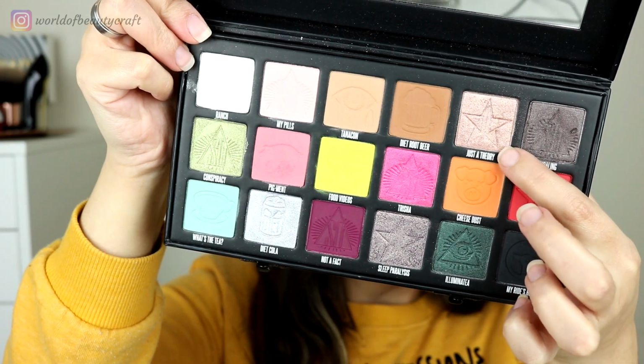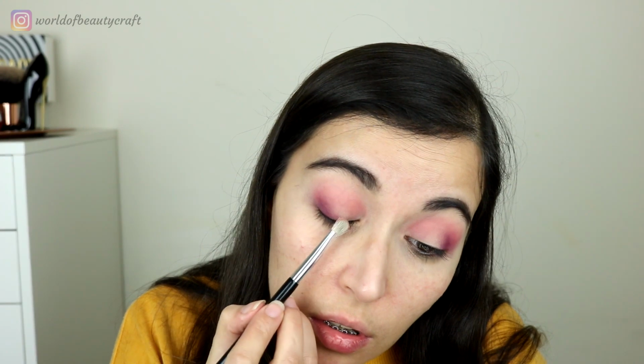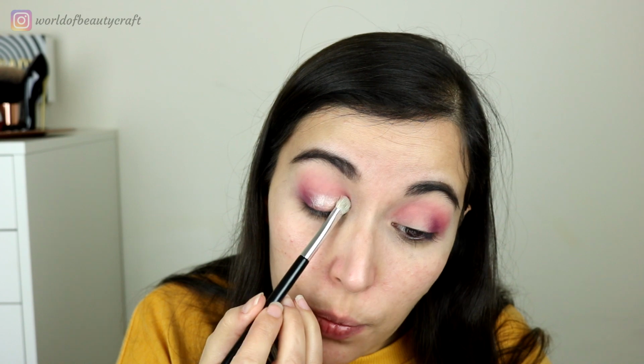So now I'm going to take the shade Just a Theory, and I'm taking this one on the Jessup Luxe Smoky Shader, and I'm also going to be using some setting spray. I'm putting this shade all over the lid. It goes really pretty with these more pastel pink shades.